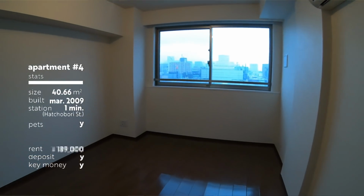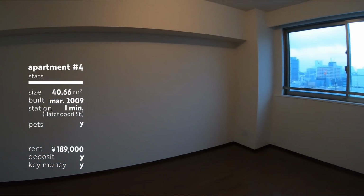Juhachiman, I think Jukyu. Okay. Total rent is 189,000. Oh yeah, you lose by 1,000 yen. You're both close. So we both had a pretty good idea.